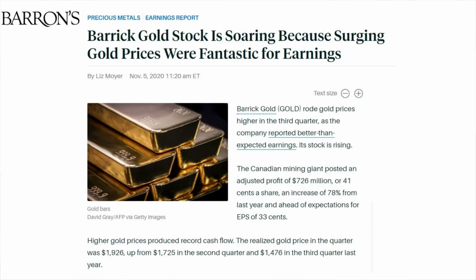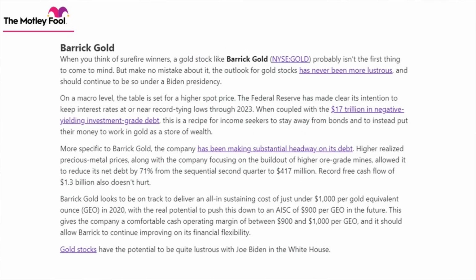The realized gold price in the quarter was $1,926, up from $1,725 in the second quarter and $1,476 in the third quarter last year. Now, the company has been making substantial headway on its debt. Higher realized precious metal prices, along with the company's focus on the build-out of higher ore-grade mines, allowed it to reduce its net debt by 71% from the sequential second quarter to $417 million. Record free cash flow of $1.3 billion also doesn't hurt.